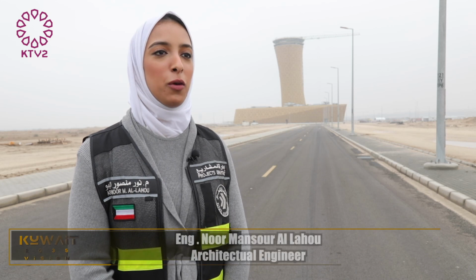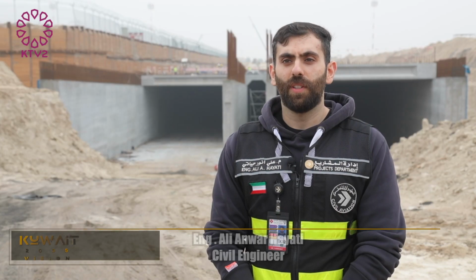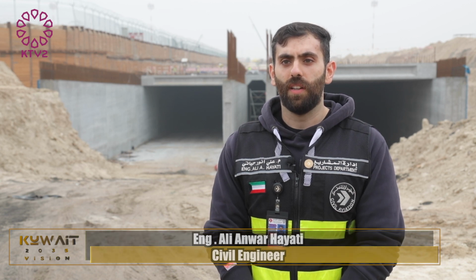The building will be equipped with the latest technologies that serve air navigation in Kuwait International Airport. Certainly, there is a new cargo tunnel under the taxiways, which is 660 meters in length, that connects the cargo city to the airside area.